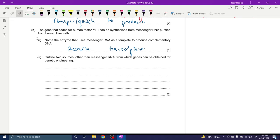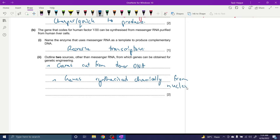So there are two other ways. I always teach this in class. We can either synthesize it in the lab from nucleotides, or we can cut the genes from donor DNA, which is really hard to do. So one way is genes cut from donor DNA, right? Another way is genes synthesized chemically from nucleotides. Okay, interesting.